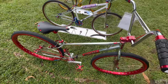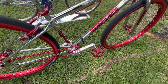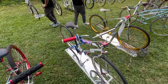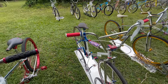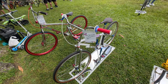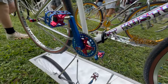All red accents. Looks like a Profile freewheel on there too. Profile cranks, Basset pedals. Yeah, this is crazy. Got my buddy Ivan's bike right here. GT Custom, Gary Turner. I believe it's a two-piece frame. Bullseye parts on here. 29-inch, you know. This one has Bullseye cranks on there. Different.